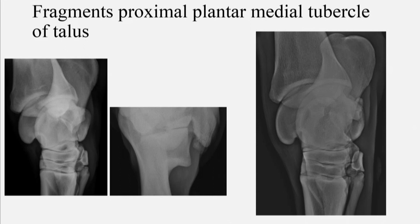So we're going to move on to some other areas now. And first of all, to discuss the potential significance or otherwise of these proximal plantar fragments of the medial tubercle of the talus. In our hospital population, we see this in about 8% of horses that undergo hock radiography.